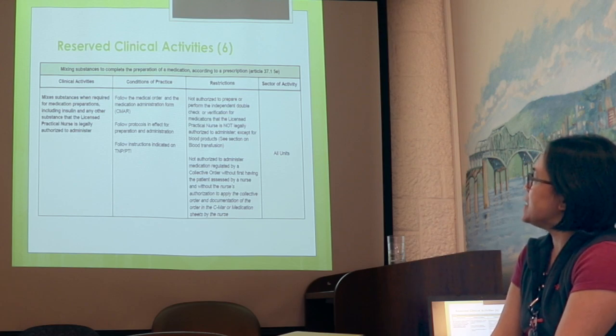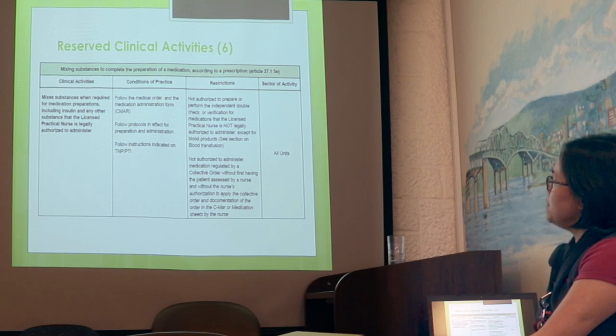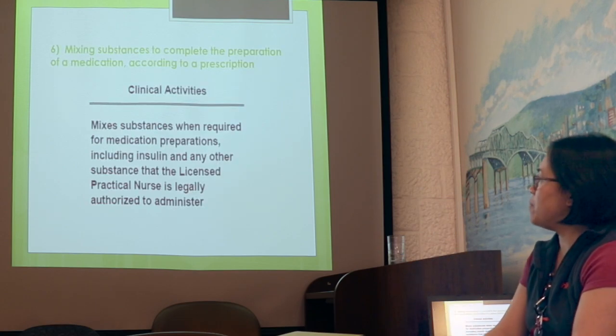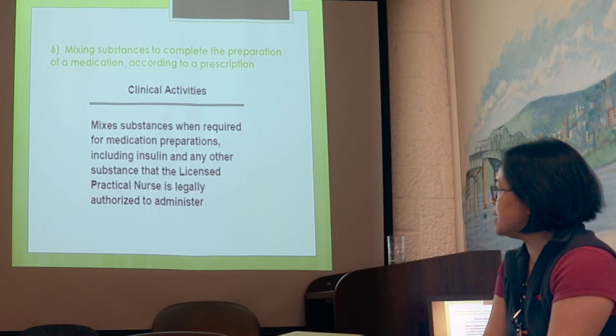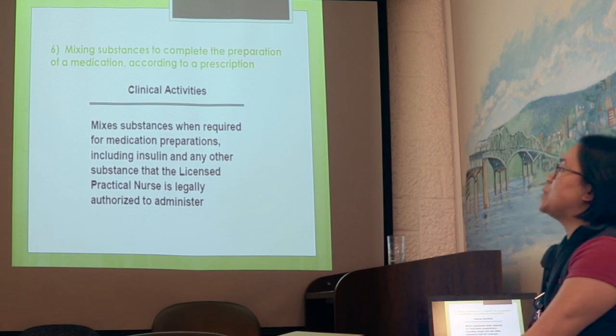So the 6th one, mixing substances to complete the preparation of a medication according to a prescription. They mix substances when required for medication preparations, including insulin and any other substance that the LPN is legally authorized to administer.